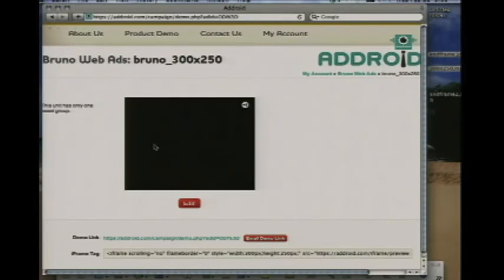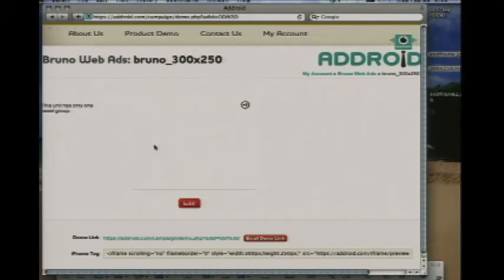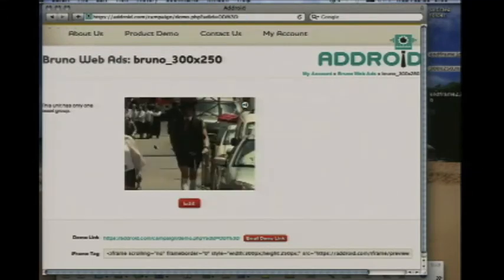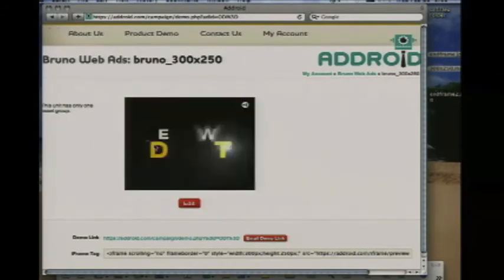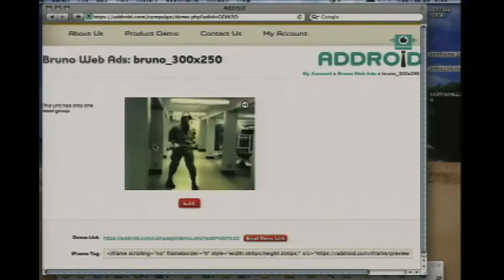It's about as easy as uploading a YouTube video. That's an HTML5 ad. If you don't have a modern browser like IE6, it fails over to Flash. It looks identical. After that, it fails over to a JPEG inframe. And that's it. That's Addroid.